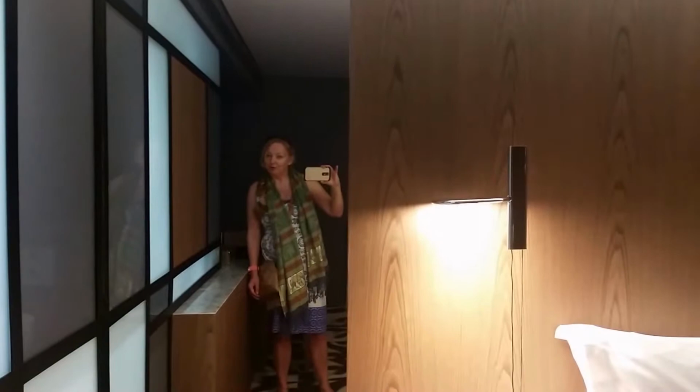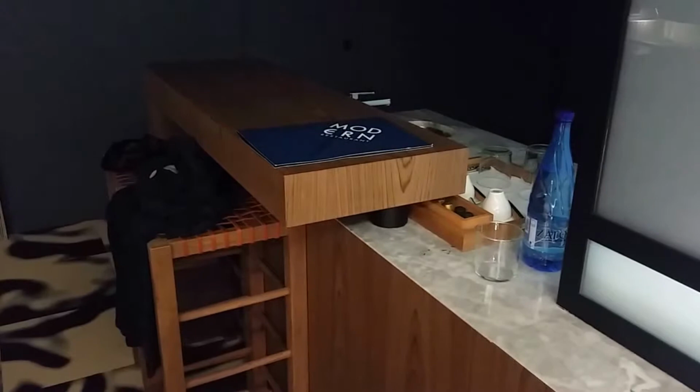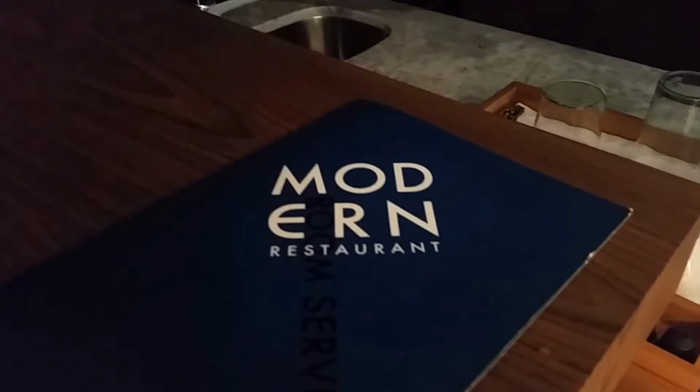So as I say, that's my bed. Here, two little club chairs at the bottom with a little table, which is quite sweet. I think it's not very well positioned, but what is nice is this little bar table. And behind there is the bathroom. So that's really nice. That's the modern restaurant, which is upstairs on the fifth floor. I'm going to go up there later. I just think there's an amazing view.